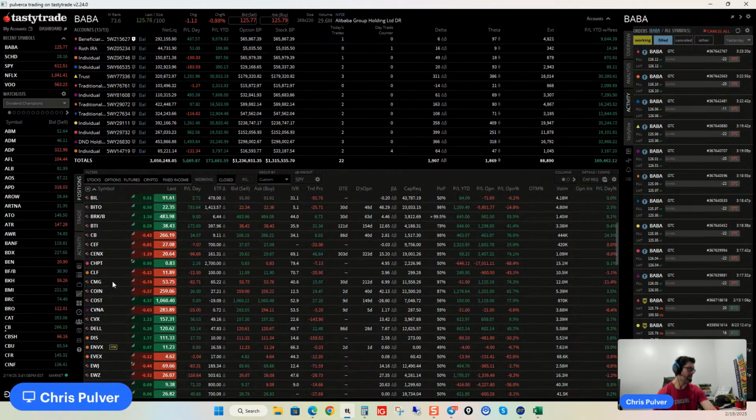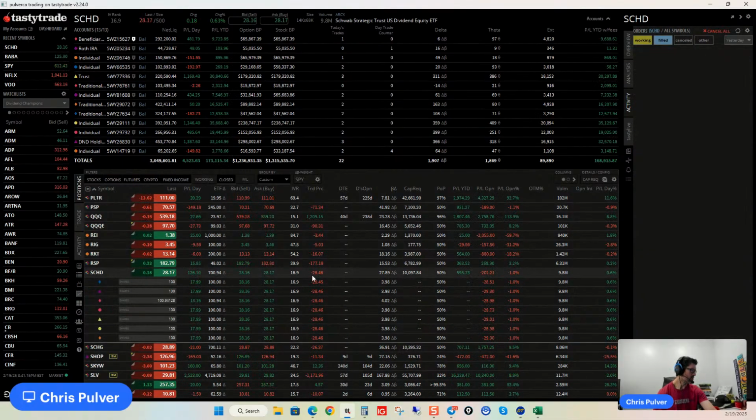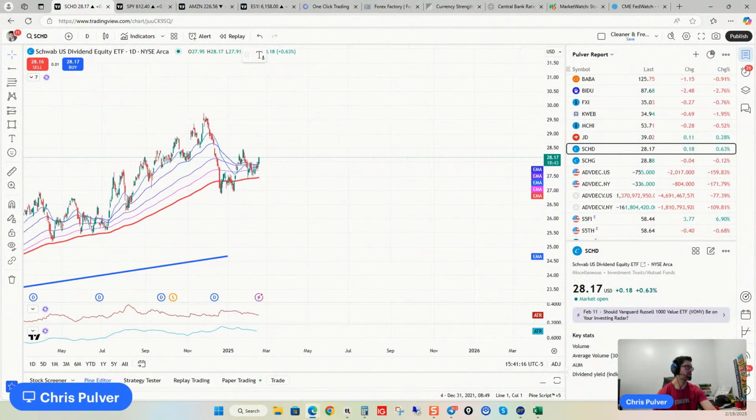I was talking about SCHD for dividend right here. Currently, my cost basis is around 28.46. This one does pull about a 3.5% dividend. This could be an interesting move. If we're going back up towards these highs again, I can get a couple dollars of appreciation, plus a 3.5% kicker, which isn't too bad.